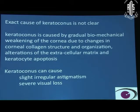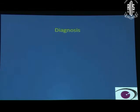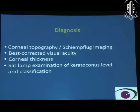For iatrogenic keratectasia, the data is not available because of a paucity of reports regarding this, but we know that there is a possibility of it, and so we try to diagnose it beforehand so that we do not have a post-operative keratectasia. The exact cause is not clear, but it can cause slight irregular astigmatism and also severe irregular astigmatism and severe visual loss. And diagnosis has been talked about already.